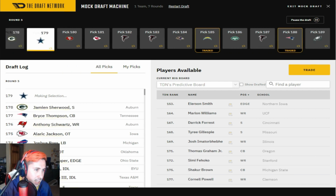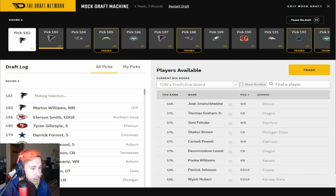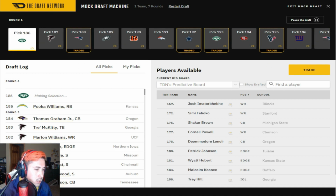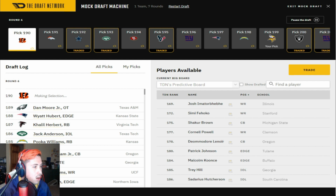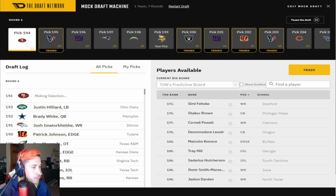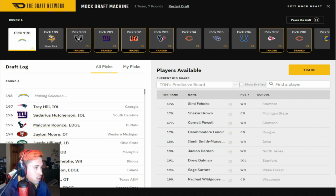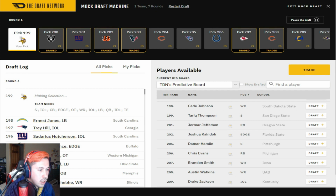I think that's it until like 199 in the 6th round. And I think I already know what route I want to go if the player I want's still there on the board, which I don't know if he will be, but he might be. If he is, I'm going to take him for sure. And he literally went 2 spots ahead of us to the Patriots. That's Trey Hill is who I was looking at right there.